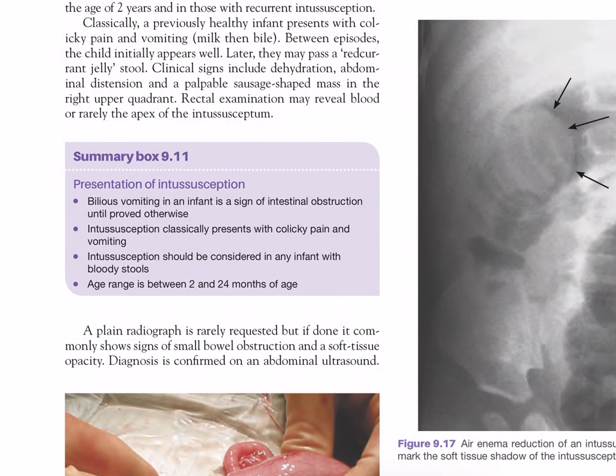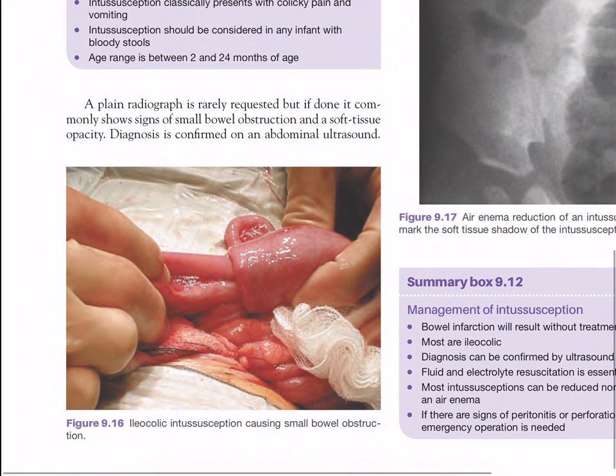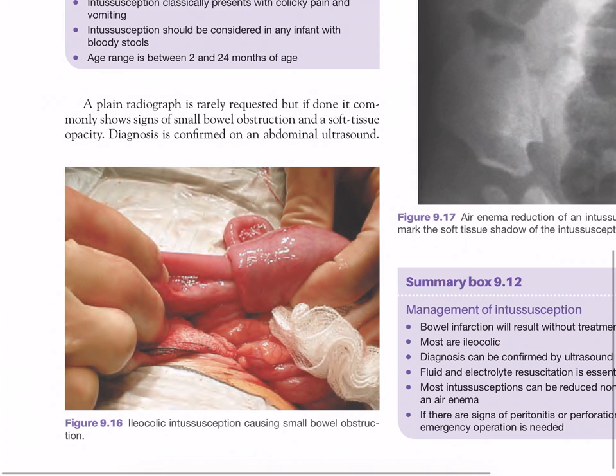Presentation of intussusception. Bilious vomiting in an infant is a sign of intestinal obstruction until proved otherwise. Intussusception classically presents with colicky pain and vomiting. It should be considered in any infant with bloody stools. Age range is between 2 to 24 months of age. A plain radiograph is rarely requested, but if done, commonly shows signs of small bowel obstruction and a soft tissue opacity. Diagnosis is confirmed on an abdominal ultrasound.